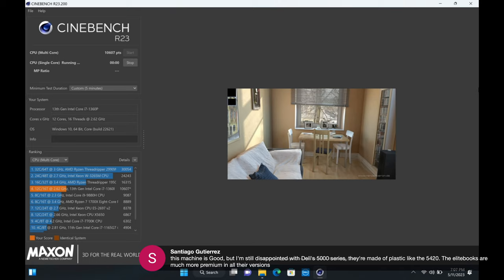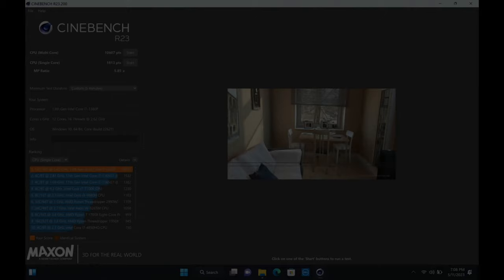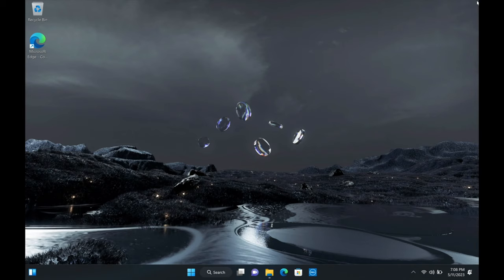So pretty decent result here, 1813 single core and 10,607 multi-core. So let's take a screenshot of that. So we did the R23. Okay, that's more in line and more like what we'd expect. And again, I'll do more testing.